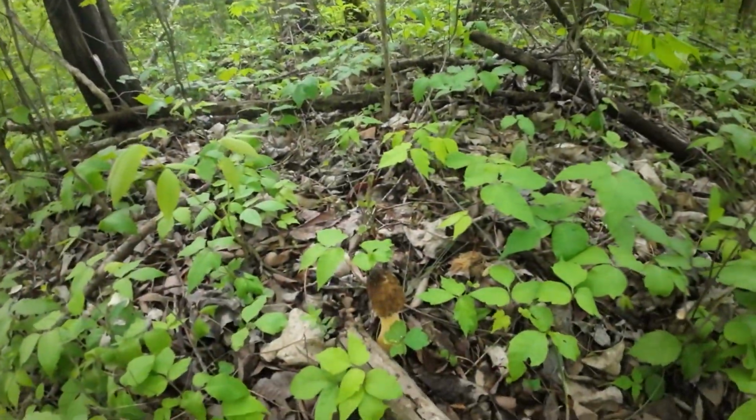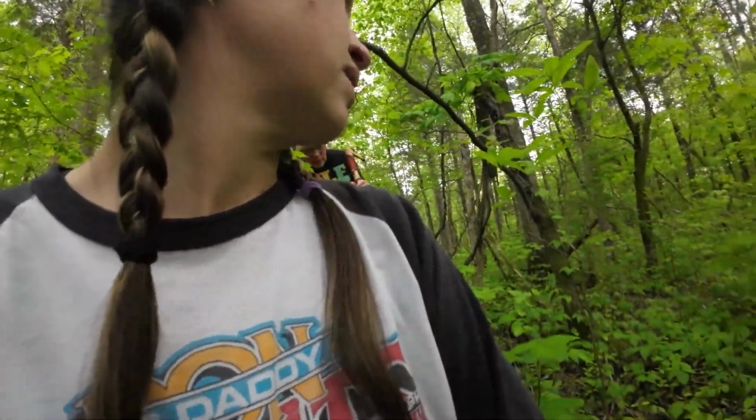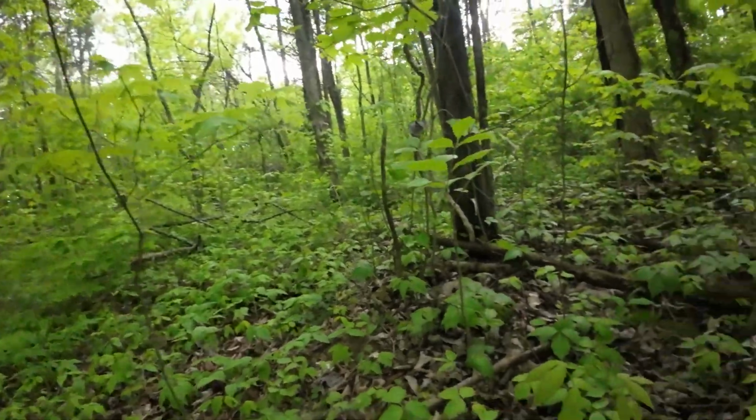And I'm trying to watch as I walk. I've yet to see a snake. Seen some turtles, no snakes. Only thing I've seen is a big wood black snake. And I've seen a little green snake the other day. Oh, I haven't seen one of those in a minute.